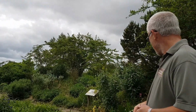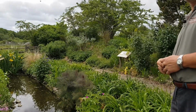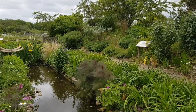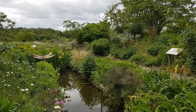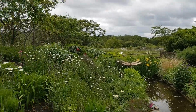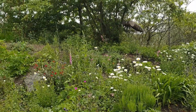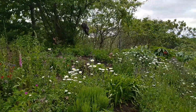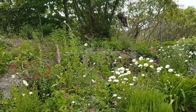Going down the path, hopefully in a couple of weeks' time, these are the daylilies that were donated to us a couple of years ago. There are about 30 different cultivars of daylilies along there, and as you pan back across onto the other bank, there are lots of other different species, again trying to increase the diversity of species that we've got in the garden. Yes, there are a lot of salvias in there, but there are also a lot of other plants as well.